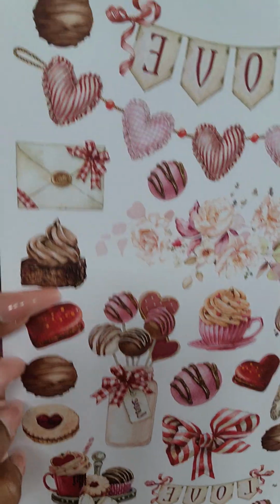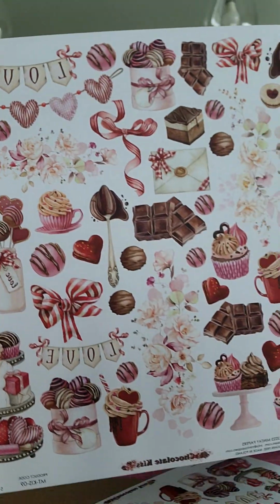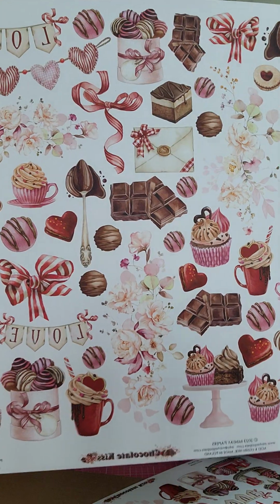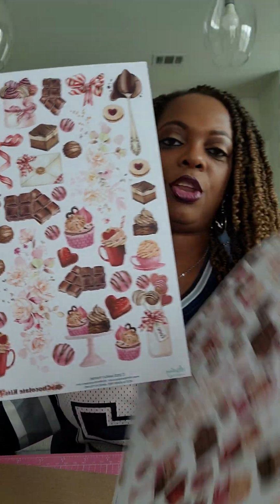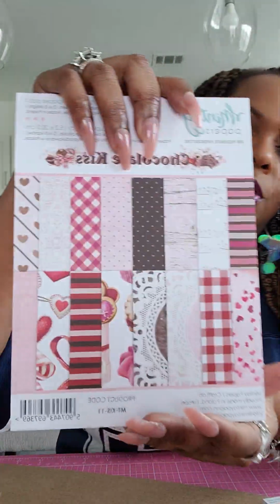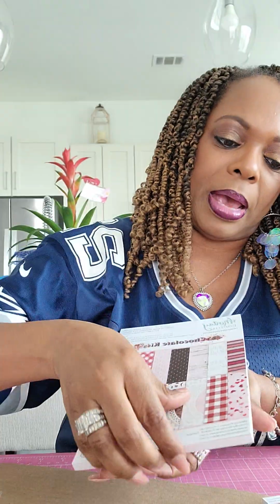Oh my gosh. Guys, I apologize. If I'm making you wanna go and grab some chocolate, I am so sorry. But that's what this paper does. And you get two of those. So plenty of paper to go around. Then I got the 6x8 paper pad. So this is a 6x8 paper pad, and we'll just flip through this.